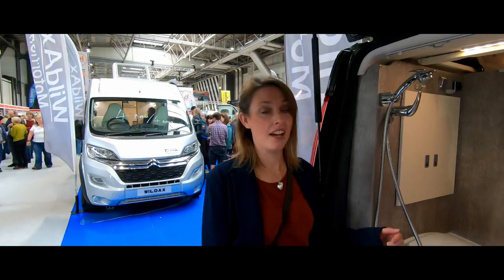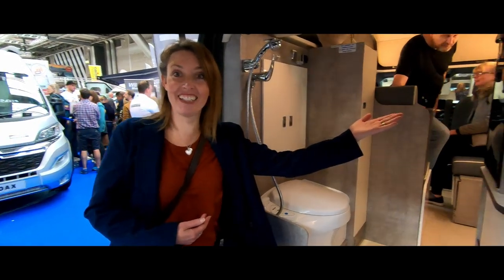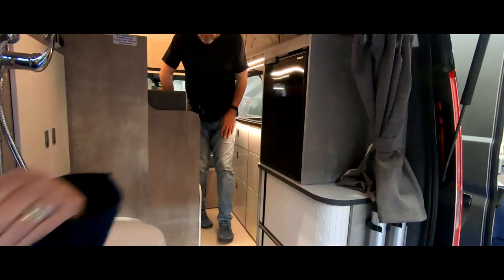All right, if you're on your own. With the rear door closed. With the rear door closed. You can have two, or a wee, and a drink. Straight in the fridge.